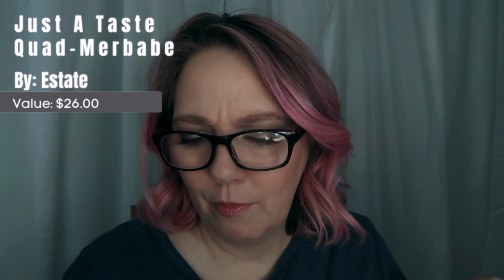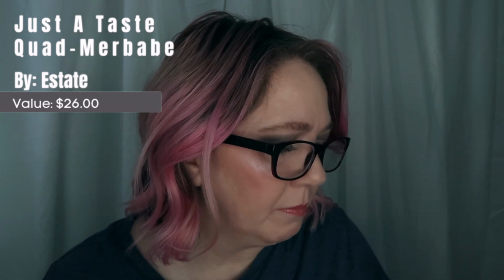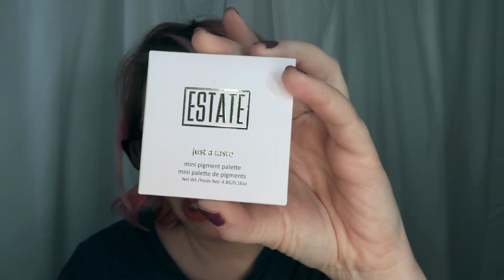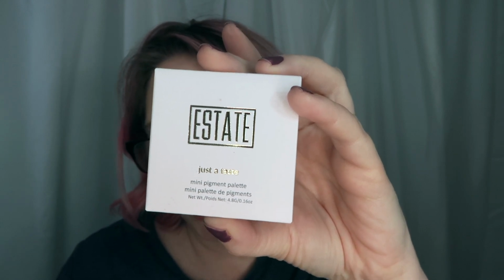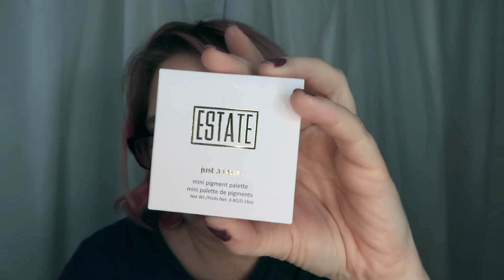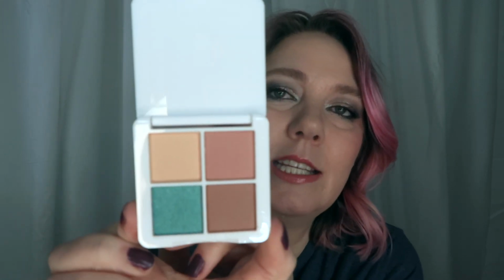I really like that. Okay, this is the Estate Just a Taste Quad Babe Mini Pigment Palette, offering both matte and shimmery finishes to choose from. These blendable and long-lasting eyeshadow quads include neutrals perfect for everyday wear, plus a pop of blue for when you're feeling extra bold. I'm always feeling extra bold. Oh, jeez. I opened it and the little plastic guard popped out, and then colors went poof everywhere. So there it is. It's really cute.